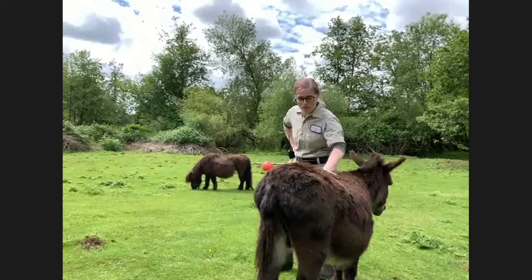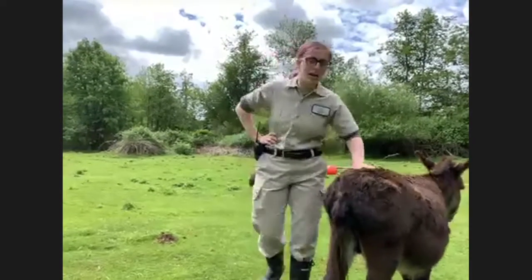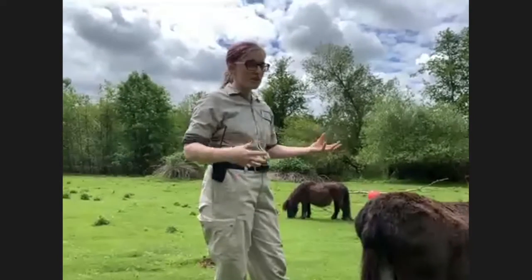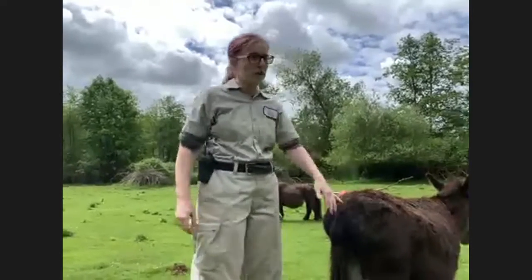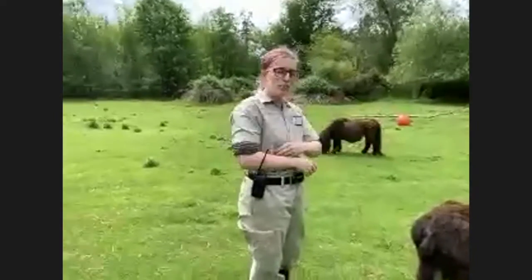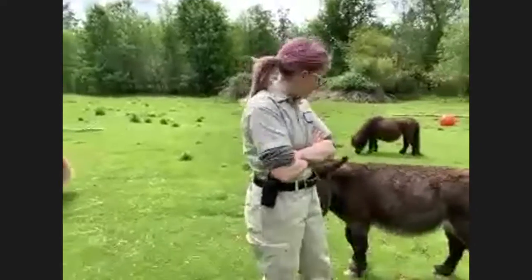What do capybaras eat? That's a good question. They are herbivores as well, actually. So they eat hay and they eat alfalfa, which is kind of like a different type of hay that we actually can't feed the horses because it's a little bit too rich. And they also will eat things like tree leaves and bamboo. So they actually are in the same category as horses. They are herbivores.